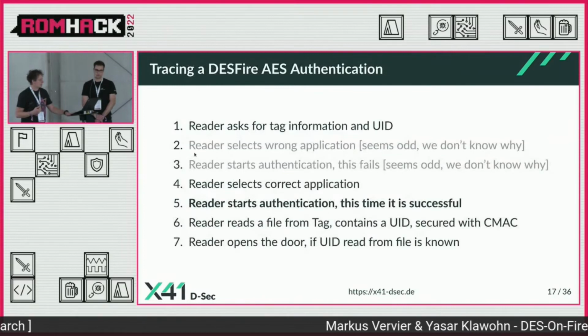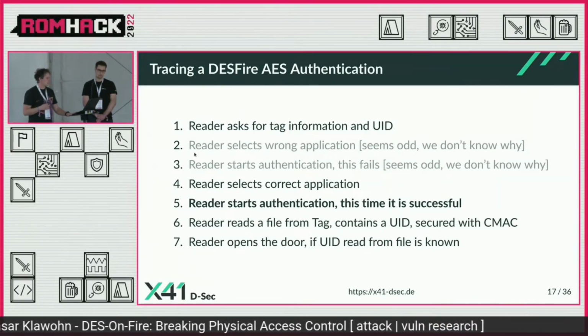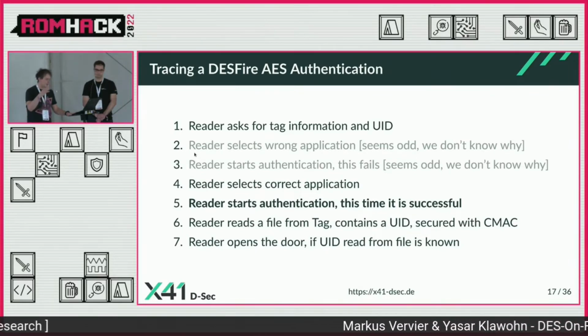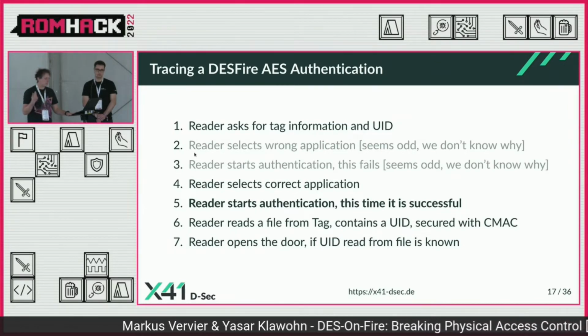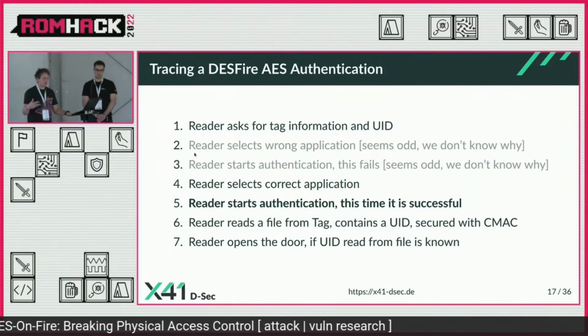For that, we started looking at how the DESFire authentication actually works, and we basically started tracing it with a Proxmark. What we found, on a high level, is that the reader first asks for the information and UID of the tag. Then somehow the reader selects the wrong application on the tag, so it does something wrong, there's an error, and then it selects the correct application.